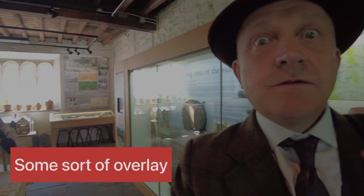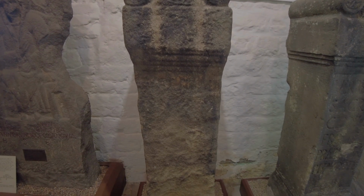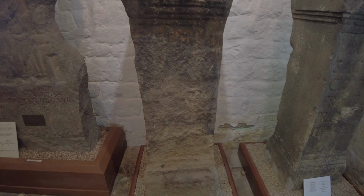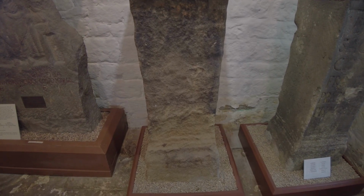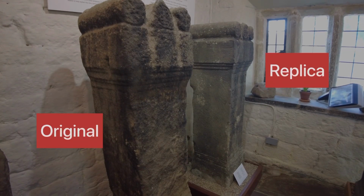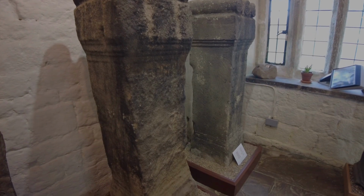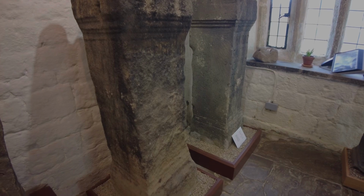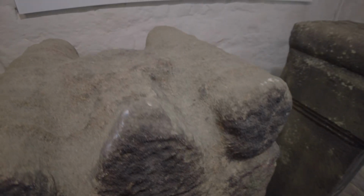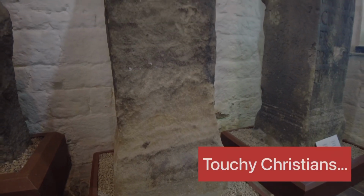And you're probably now looking at some sort of overlay of the Verbeia altar stone that I filmed inside the museum. Verbeia was a river goddess, a Roman deity from the River Wharfe that runs below the fort. Replica next to it was made in 1608, by the way, when they could still make out the inscription on it. And then there's another Verbeia altar stone inside St Mary's Church next door, but that seems to be all locked up. And although that one is still on display, apparently all the other Roman pagan altars have now been removed from there.